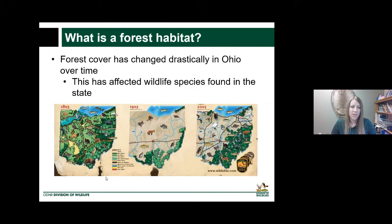Then as European settlement came through, a lot of people were clearing land for agricultural purposes, and they were cutting down trees to use for lumber. You can see in the middle there by 1903, there was very low coverage of forest land still left in Ohio. As of 2003, we have increased that. This is one of the habitat types that had been increasing as people realized the importance of trees and that some of these areas weren't well suited to agriculture, things like that.